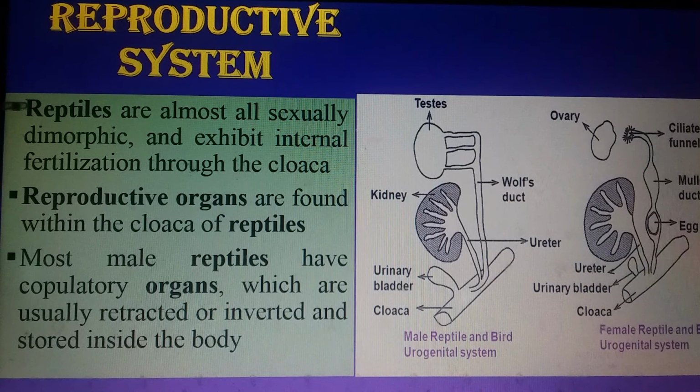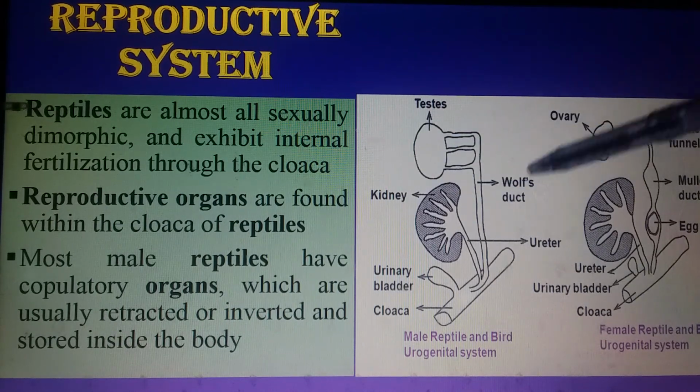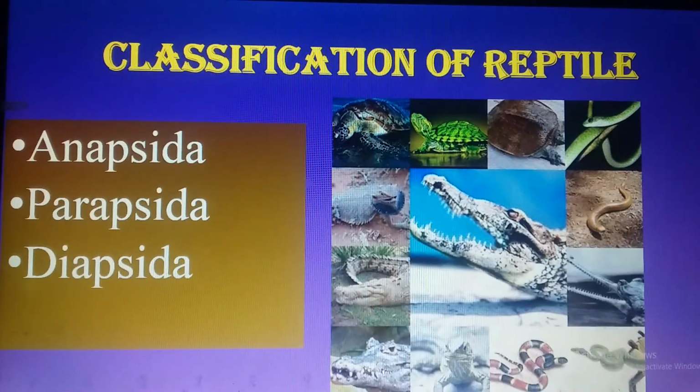That means the testes in the male, as you can see here, this is the male and this is the female, and ovaries in the female. Most male reptiles have copulatory organs for copulation, which are usually retracted or inverted and stored inside the body. Is it clear? So the reproductive organs consist of testes and ovaries, and all reptiles are dimorphic and reproduce sexually. Is it clear? And fertilization is internal. Now I'm going to discuss the classification of the reptiles.